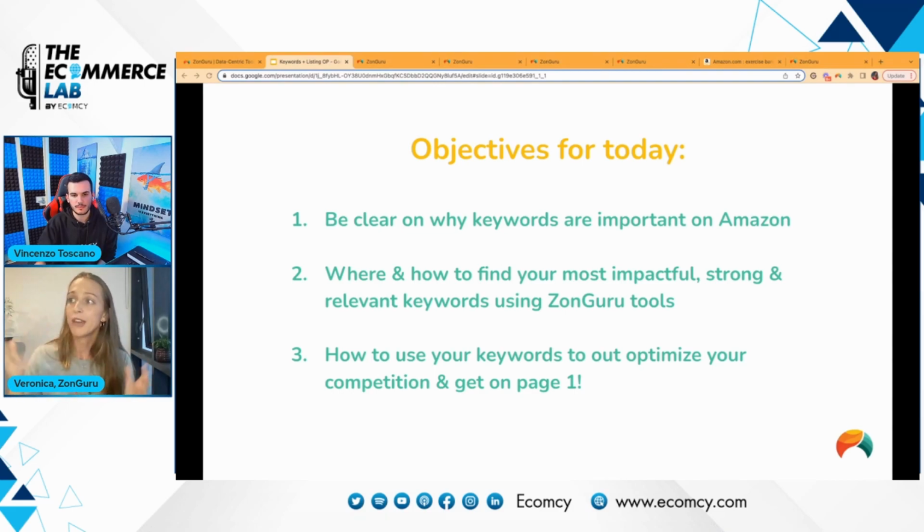So keeping that in mind, the objectives of today are, number 1, I want you to clearly understand what keywords are and why they're important to your Amazon business; where and how to find the most impactful, strong, and relevant keywords using Zonguru tools; and then how to use these keywords to out-optimize your competition and obviously be on page 1, because ultimately that is the goal. You want your listing on page 1. For sure. That's great. Let's go.